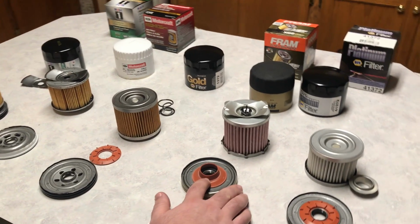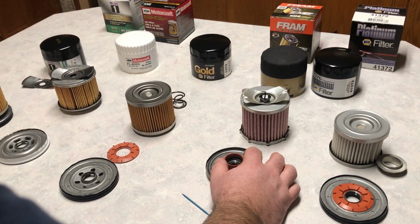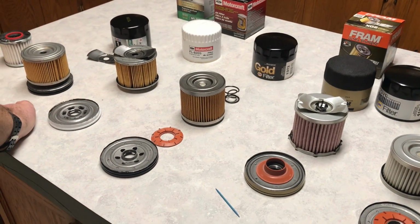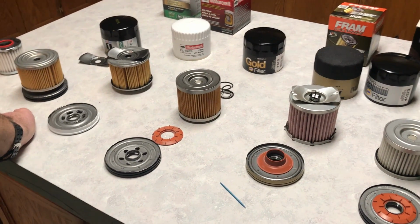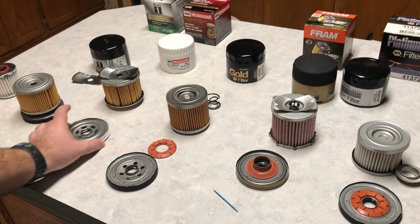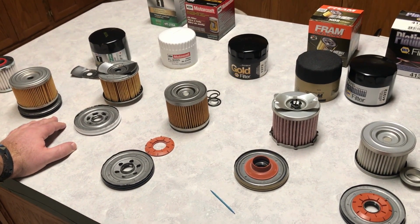I'm not a big fan of how the anti-drain back valve seals in the Fram. I like the idea on Motorcraft of the anti-drain back, the bypass valve. I like that it's on the thread end.